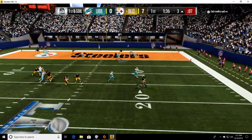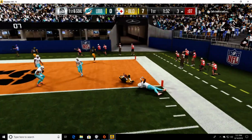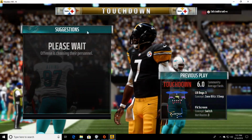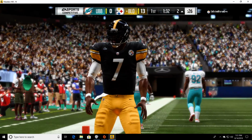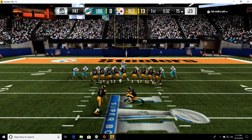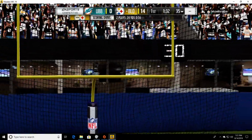They still can't get him. And he's in for 6 and a Steeler touchdown. Michael Vick with his second touchdown in this opening quarter. And the Steelers are going to add on to their lead. He hit him earlier in this first quarter with his arm. Now he does it with his legs.